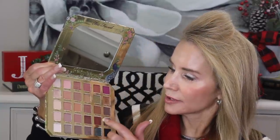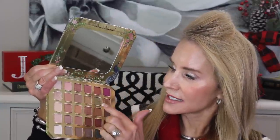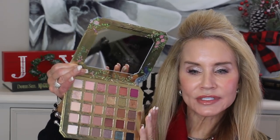It also has a really good burgundy here. I like this one. Some nice golds in here, some nice rosy tones if you like a little more of the rosy look. But that is an absolutely beautiful palette, super high quality shadows, and you get a lot of colors for not a lot of money.